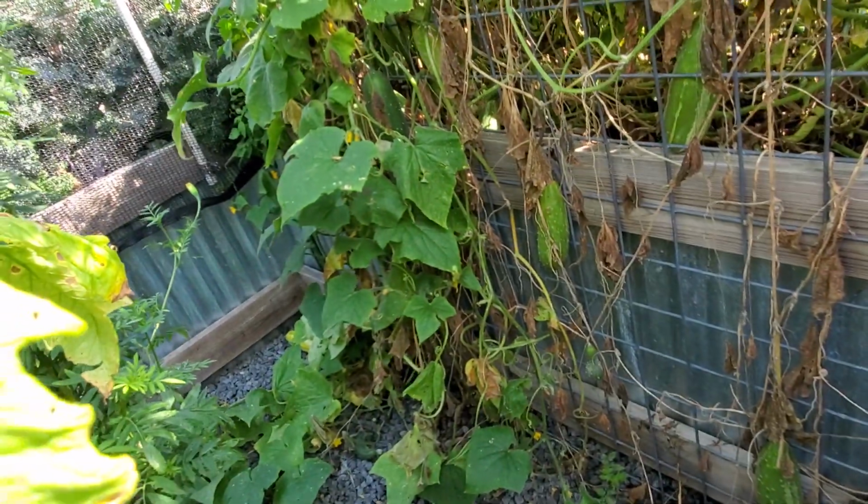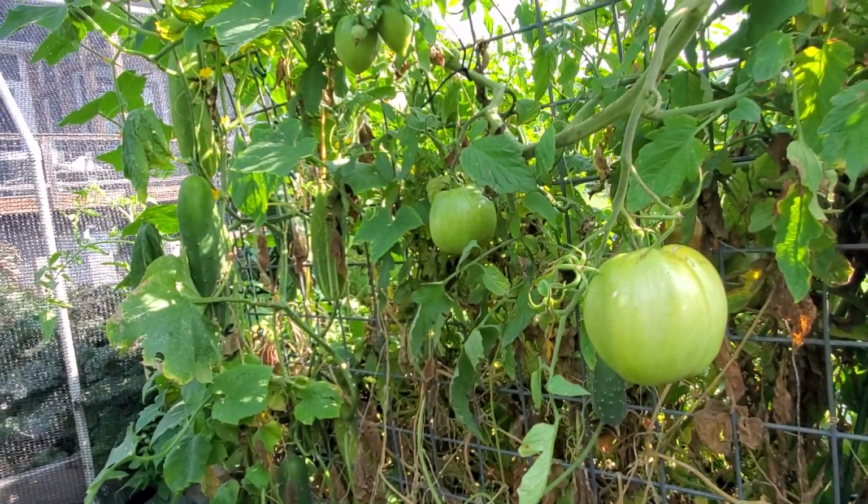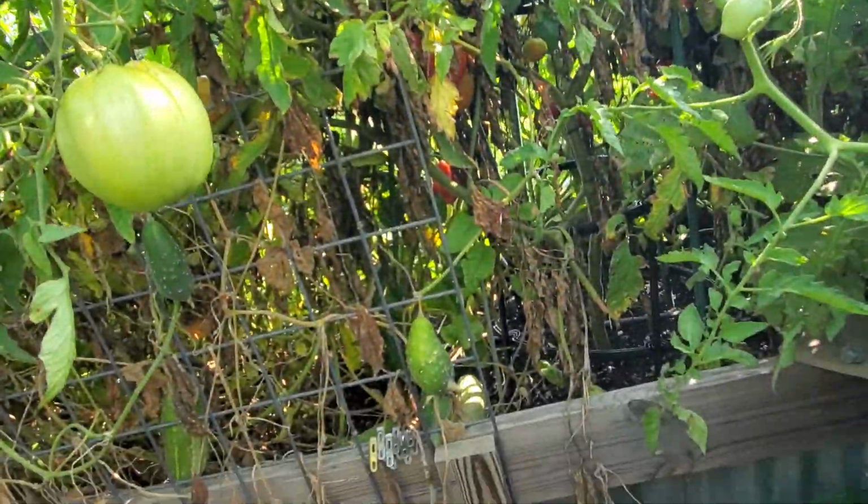This is the backside to my cucumbers. I did hack it back, but my God, there are so many more over there. And I think this one is another Amish paste. They are just, they kind of are bullies.